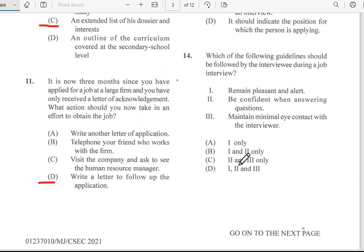I basically did this on one of my past papers, and I said you were supposed to maintain minimum eye contact with the interviewer, but this is a bit tricky because it says remain pleasant and alert. That is basically it, but to be confident when answering questions, that is also. But why not maintain eye contact? I will just go with this answer for now. Trust me, I will go with this one.